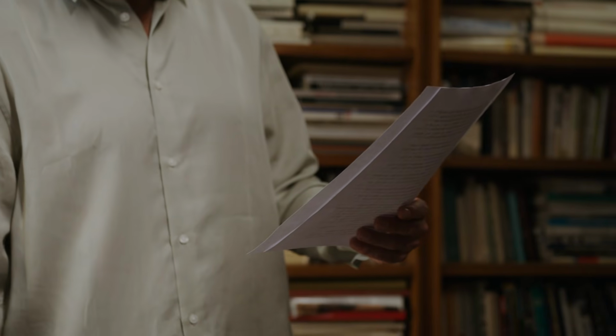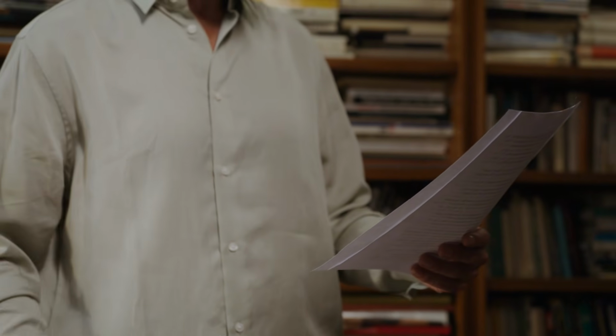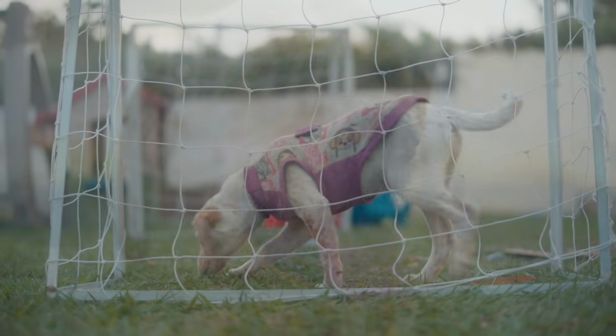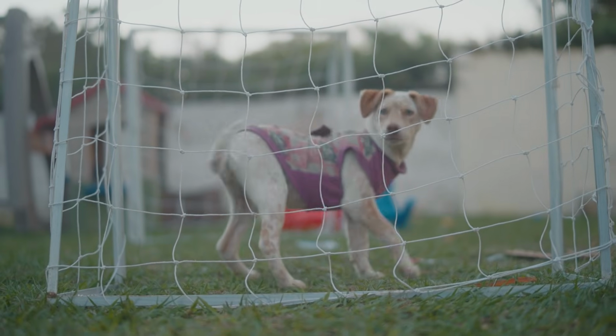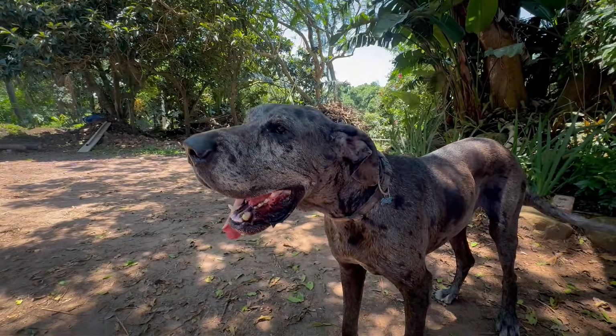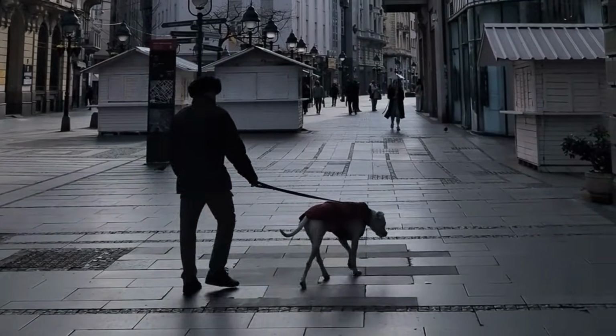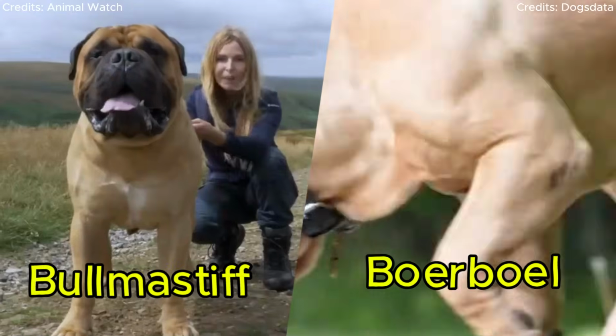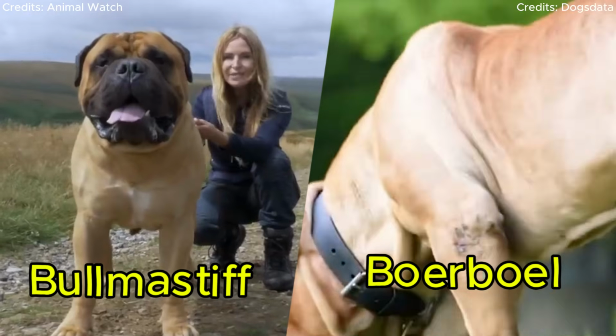There's a specific type of person who ends up researching these two dogs. They don't want a Labrador. They're not interested in something that needs a sweater in winter. They want a big, serious, real dog. The kind that makes people on the street give you a little more room on the sidewalk. And both of these breeds will absolutely do that.